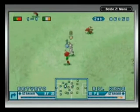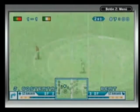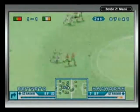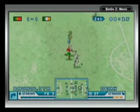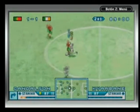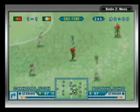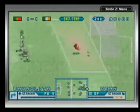No foul, says the ref. Oh, that's a foul. Free kick. Denied by the keeper. That's a ball forward. Now, we're into injury time. Play on, says the referee. Getting it forward. He hits it! Off the post!